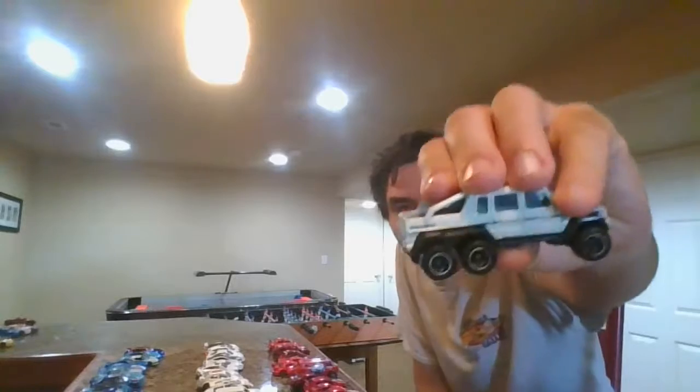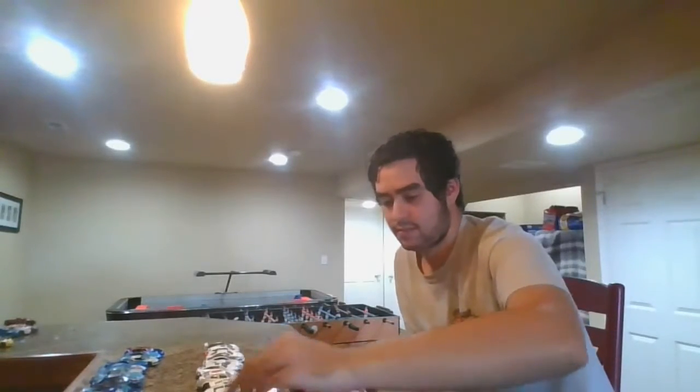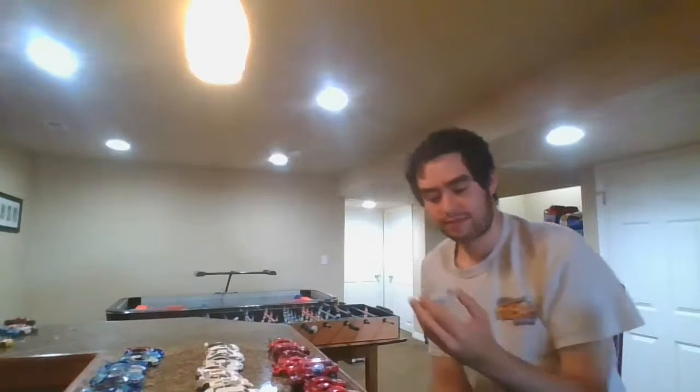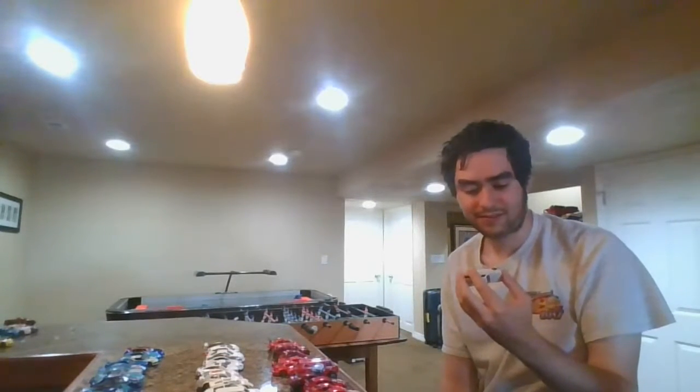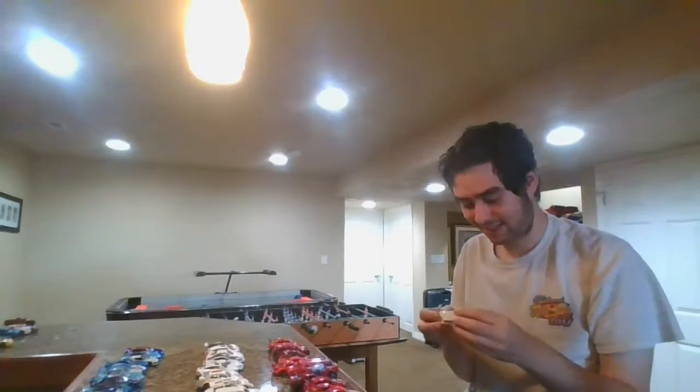Mercedes-Benz G63 6x6 from Matchbox. Ford Galaxy wagon. Well, actually not Galaxy. Fairlane, correction. I thought it was a Galaxy, but it's a Fairlane.